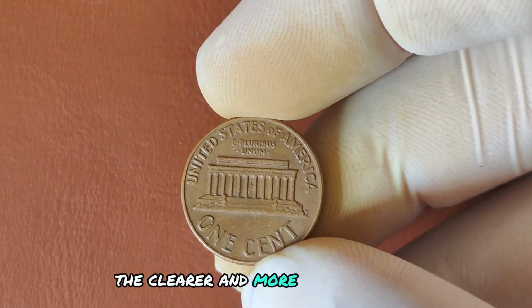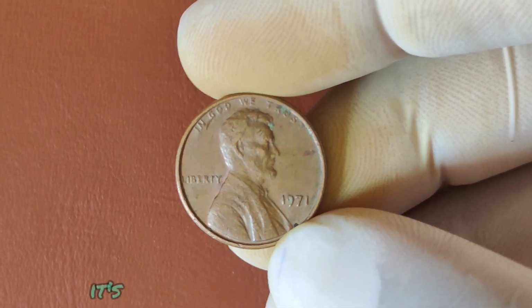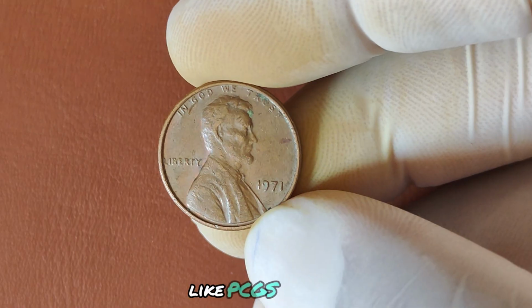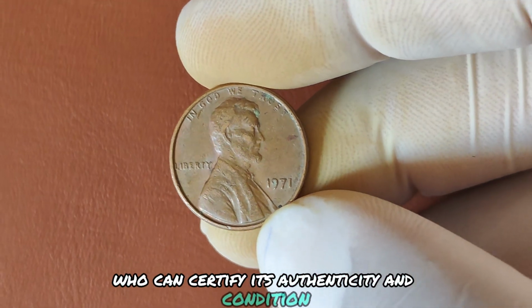The clearer and more dramatic the doubling, the higher the value. And if you're unsure, it's always a good idea to have your coin professionally graded by experts like PCGS or NGC, who can certify its authenticity and condition.